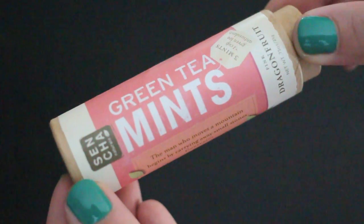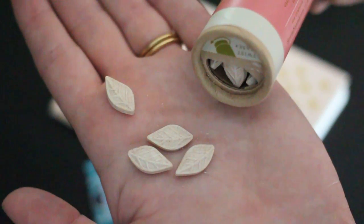But I'm trying not to make that a habit any longer. And then one of my favorite things to carry around are these green tea mints in the flavor Pink Dragon Fruit, and these are so amazing. I first bought them because I think I liked the packaging. I got them from Whole Foods. You twist the bottom and it opens up at top, and these are the best tasting mints I've ever tried.